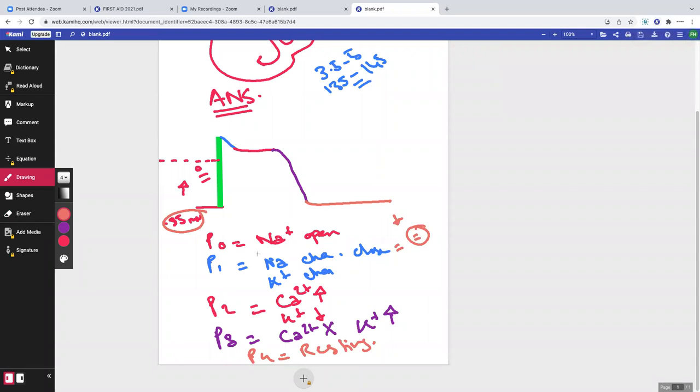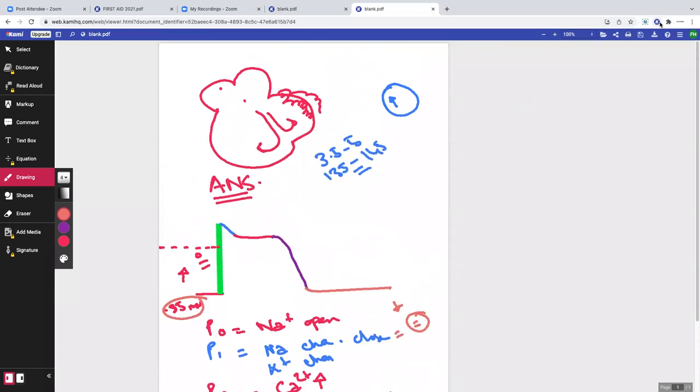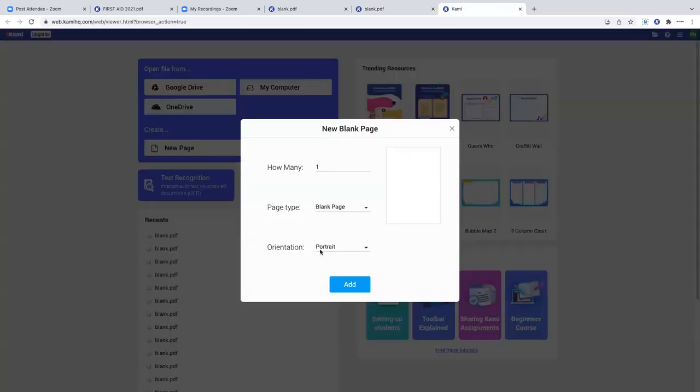Not easy. Phase four again. Phase four is the resting membrane potential where the potassium inside the cell and outside the cell are the same. Okay, I'll repeat this information one more time. Let me just finish the next one, then I'll repeat this one.